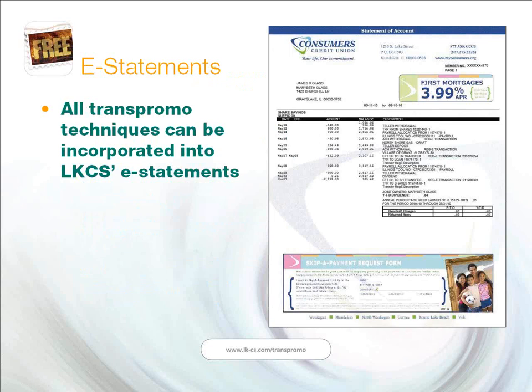All of the things that LKCS can do with paper statements, we can also do with e-statements. As we talk about these onserts, you can see another small skip-a-pay ad at the bottom and a small first mortgage ad, or onsert, at the top of the e-statement here. These same offers are printed on the statements. The nice thing with electronic statements is that color doesn't cost any more. Printing technology is obviously getting less and less expensive, but it is still significantly more expensive to print a piece of paper in color than in black.